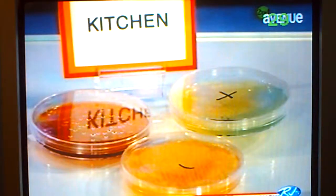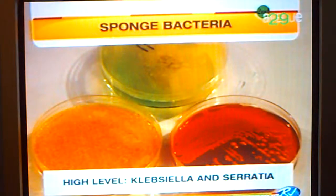And what did you find in them? Well, we found a lot of bacteria. We found a bacteria called Klebsiella and Serratia. These are the kind of bacteria you might find on raw foods or vegetables or meats. So maybe toss it in the microwave from time to time to clean your sponge? The best way, microwave or dishwasher, anytime you use a dishwasher.